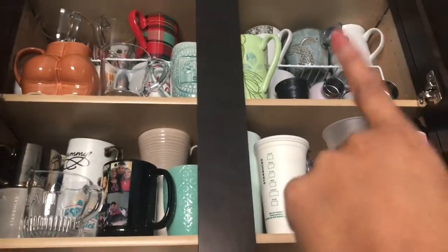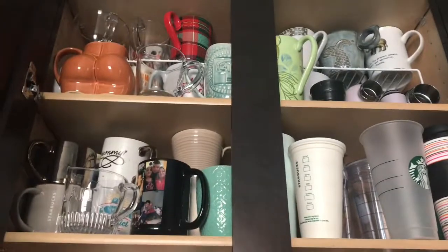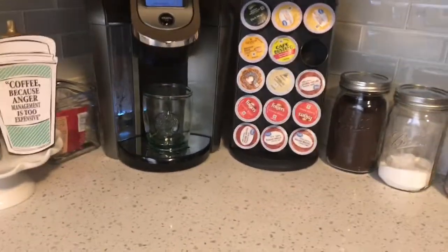I bought those things, which I love, to give you more space. And I bought those at the dollar store. Now to wash all these dishes, drink some coffee, and start organizing. So I will see you guys in a bit. Finally, time to make my coffee.